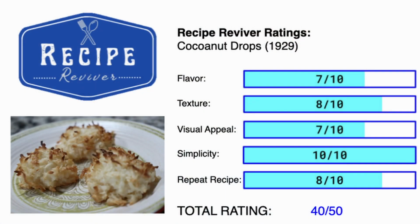These are almost exactly what I remember having as a kid, prepackaged from the grocery store. They were called coconut macaroons. And I'm not talking about macaron, the French cookies. I'm talking about these coconut macaroons. Simple, really quick. Highly recommend, if you like coconut, you make these.